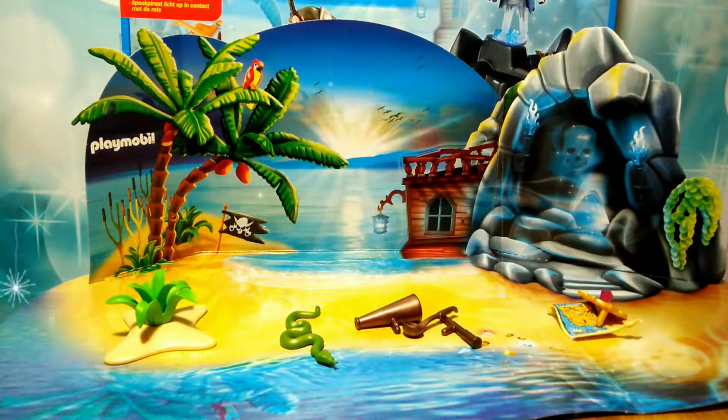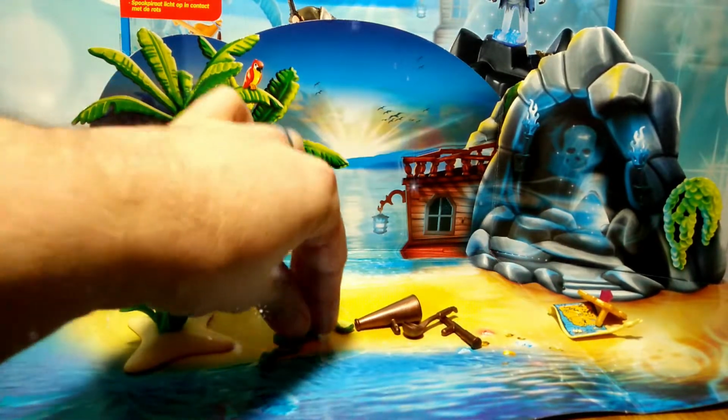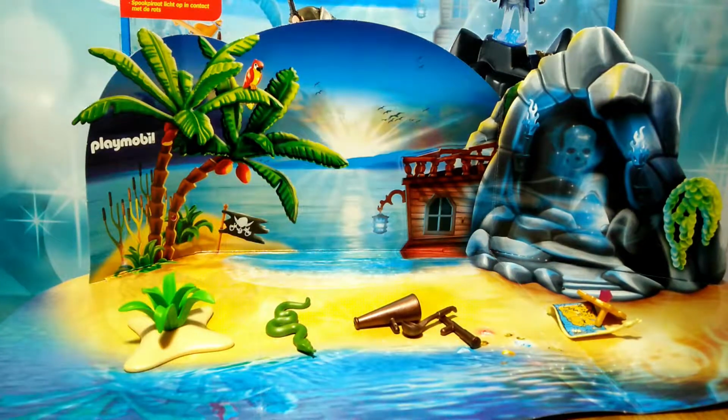Day 13 we have a very charismatic grass or reeds, followed by a lovely snake. Lovely. Matt was very excited to have a snake because it's bigger than the Lego ones.